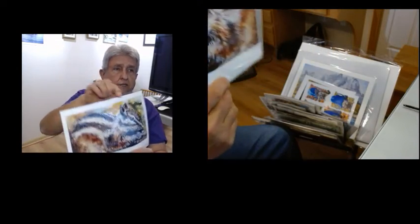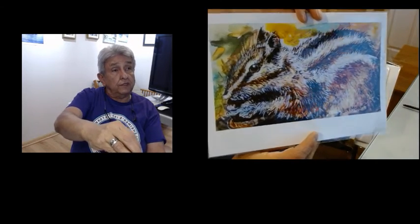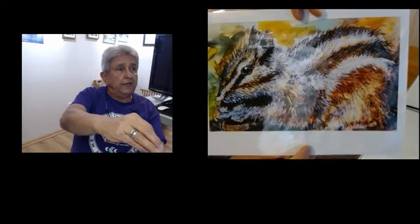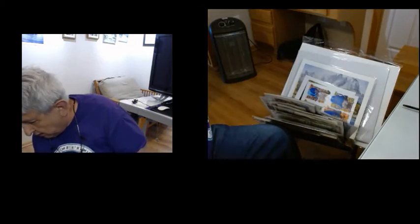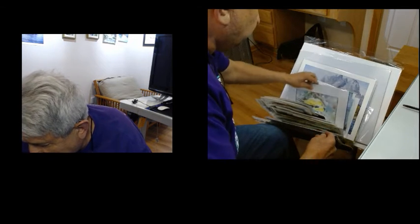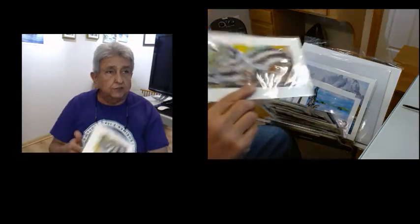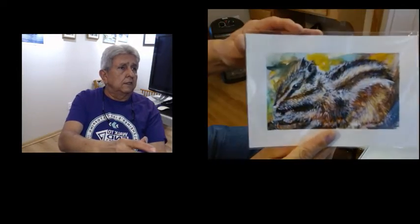Here's one that started out as a watercolor painting. And then I ended up working on it on my iPad. I did some drawings on my iPad and printed this out on photo paper. The original is pretty small. I think I have the original here someplace. Oh yeah, here's the original. That was the original watercolor, 6 1/4 by 9, and it's an original.